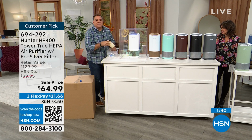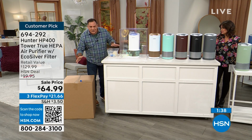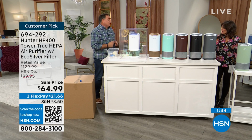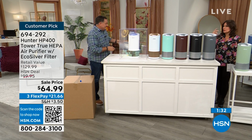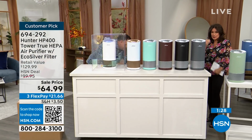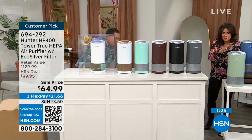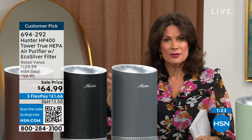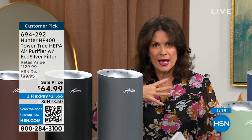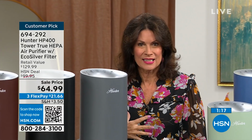VOCs. Your Hunter is going to stop all of those, the big ones, the little ones, all of it, and get rid of the odors with that coconut carbon. And every time now I spray my hairspray, I'm going to be thinking about that, trying to hold my breath, right around my air purifier. It matters what you're doing, so that you are cleaning the air rather than having your body clean it for you.